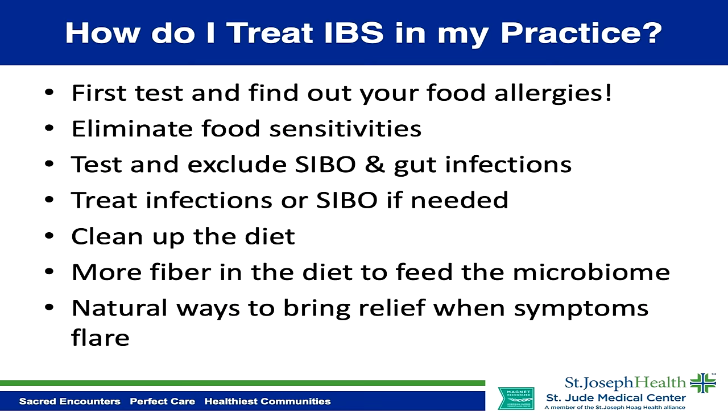So how do I treat IBS in my practice? The first thing I do is I always test and find out your food allergies. This is so important because food allergies are not always obvious. I also figure out what their food sensitivities are. We'll test and exclude SIBO as well as gut infections, and then we'll treat those things if we find those problems.